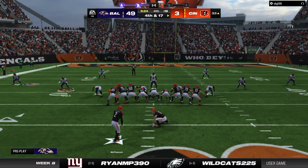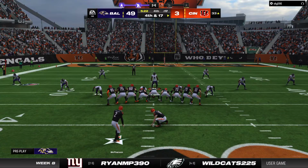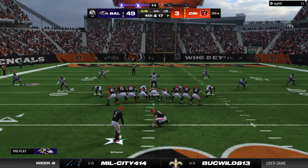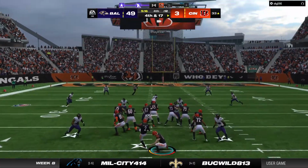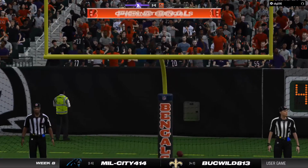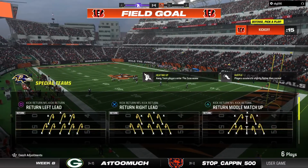So on 4th down, off goes Burrow. On comes Evan McPherson for the Bengal field goal. From the left hash, it's an even 50-yard attempt. McPherson's kick is good. And they'll get back 3, but this remains a large deficit.